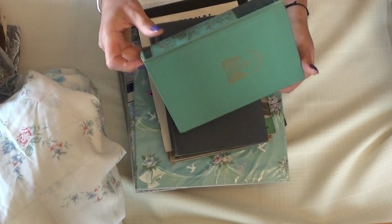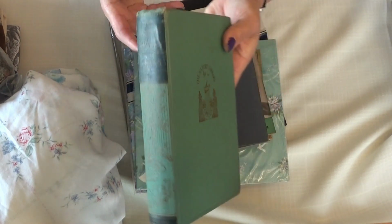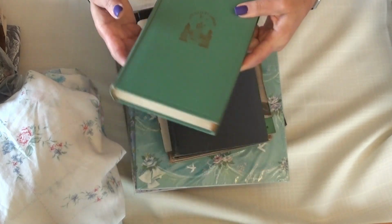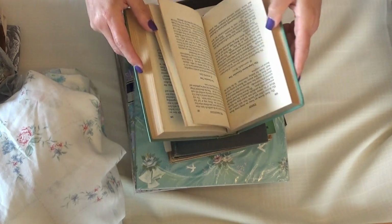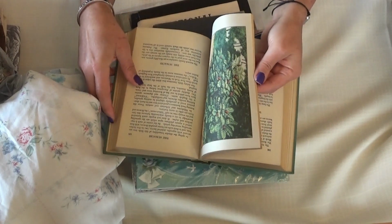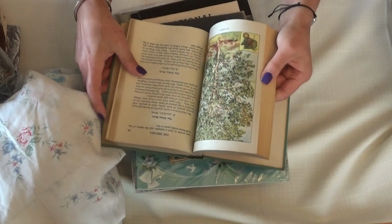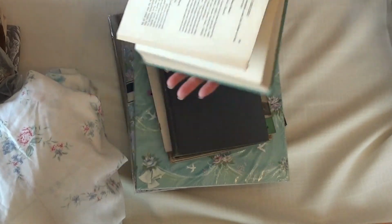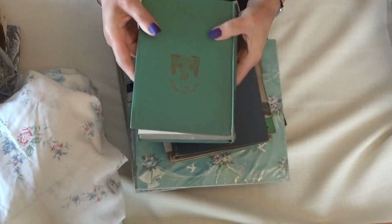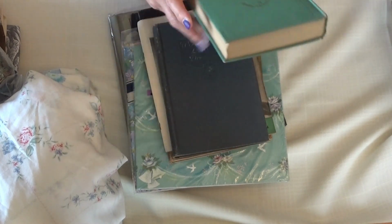All right, so the first one I grabbed was the Nature Library Trees, and it's got a beautiful spine. You guys forgive me because I am filming in a completely different direction than I normally do, so I'll try to do my best to flip things that are directional so you can see what I'm talking about. But there is quite a good selection of different colored plates in the images. I mean, look how beautiful that is. And I thought this would be great to turn into a nature journal, possibly a sketching type of thing. So I grabbed that one. I really thought that was pretty.